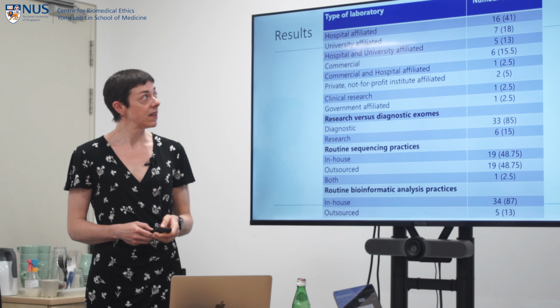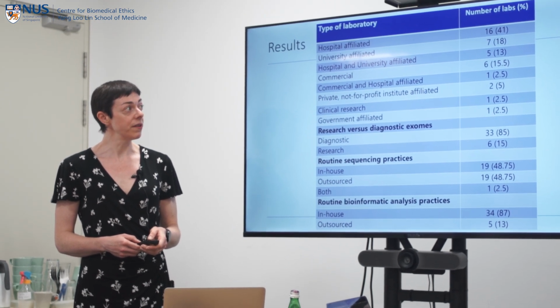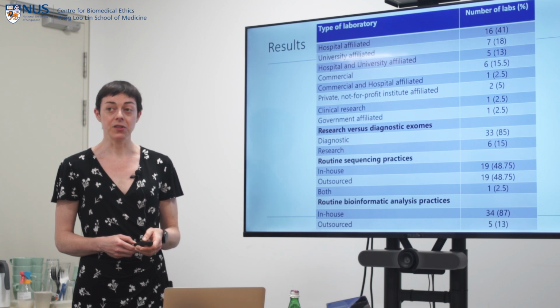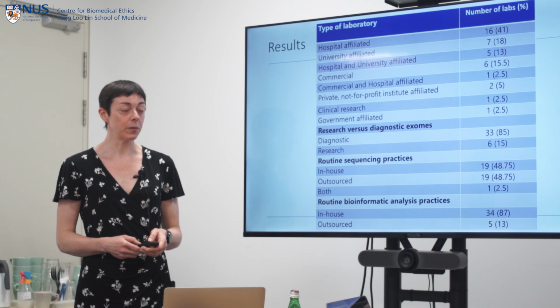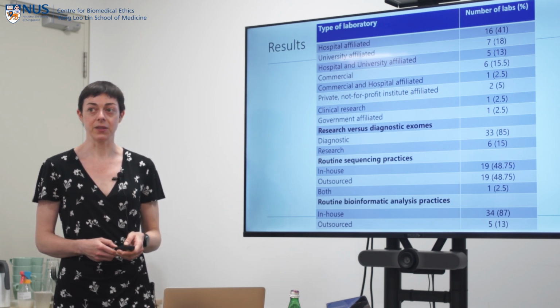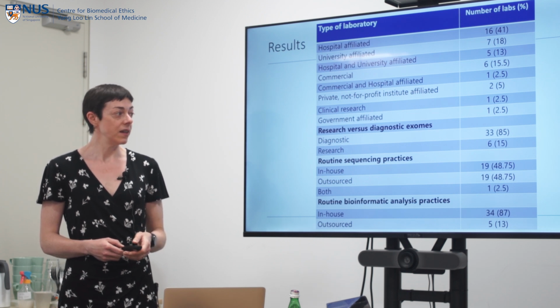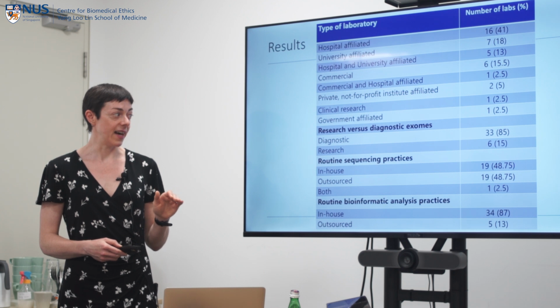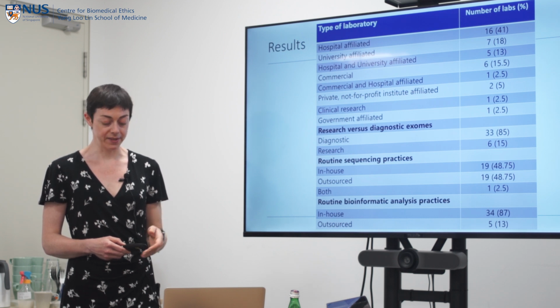You can see that most of them were either hospital or university affiliated or both, but we did get a couple of commercial labs involved as well. Most of them were diagnostic laboratories. We thought about excluding the research laboratories, but we decided to include them because we thought it would be interesting and we could see if there were any differences. And about half did in-house and half did outsourced sequencing. And then you can see most of them do their own bioinformatic analysis pathways on site.